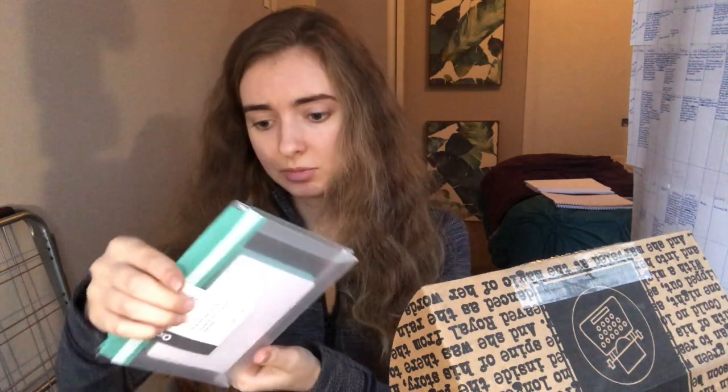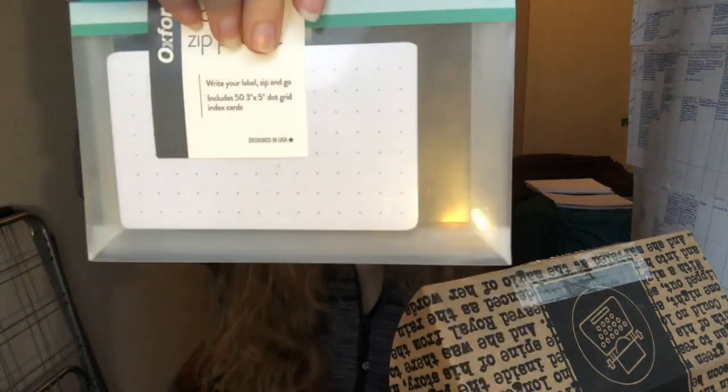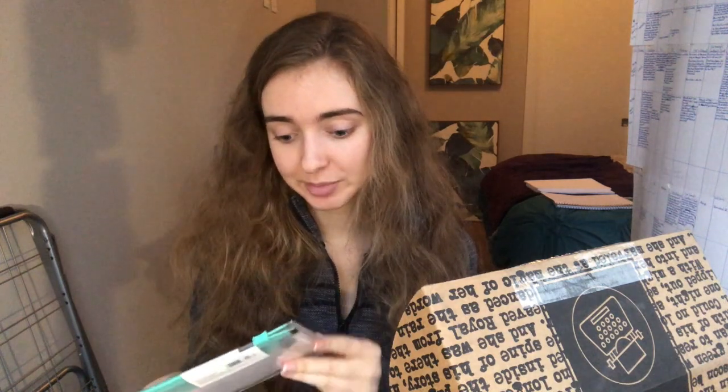The next thing in here is this note card zip pocket with some dotted note cards in there. This would have been really helpful when I was studying for tests at school, but I'm graduated, so I don't really know what I would use note cards for now.